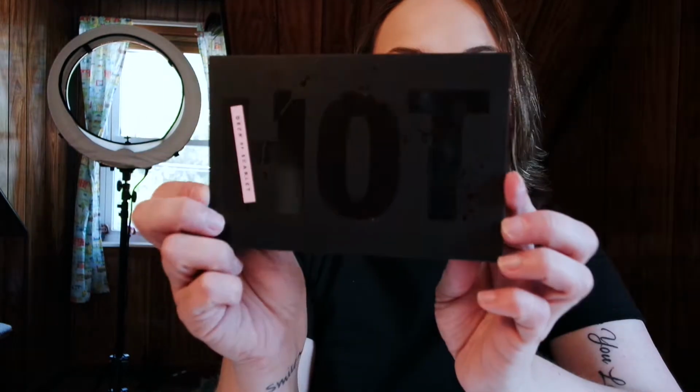So obviously this is probably a fall palette, I would assume. But like I said, I really liked the colors. So that's why I picked this one. So this is how it comes in this cute little sleeve.